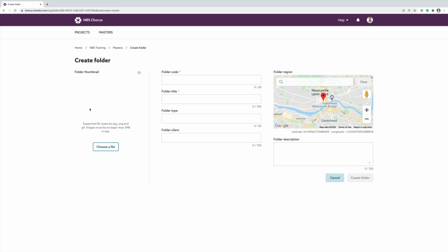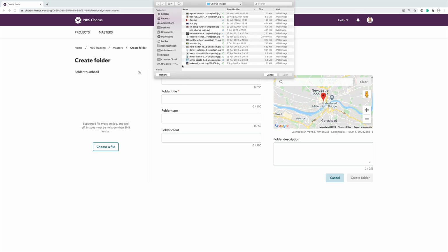We can choose an image to add, and that can be either a JPEG, a PNG, or a GIF image. We would strongly recommend against using GIF images. If you've got a screen full of folders with GIF images on, it gets very distracting when they're animated. No image can be any larger than 2 meg. And to add that image, it's just a matter of clicking Choose File, going to locate a folder on your computer containing the images, and then selecting one of those images to use for your masters. So I'm going to select this one here that I've got.